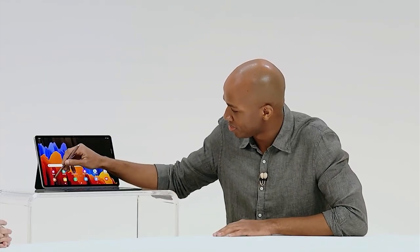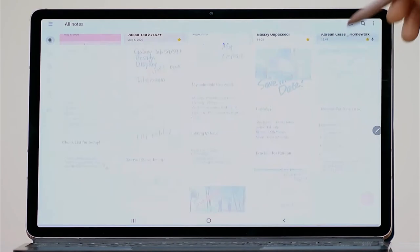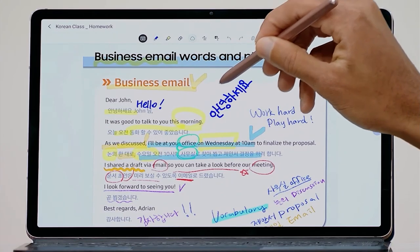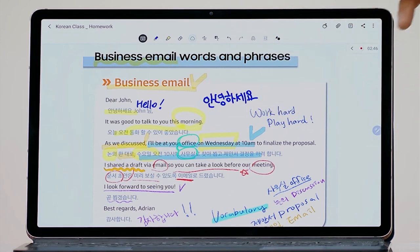Why don't we show them? Sure. Let's start with something simple and then build up. I have the Samsung Notes app open here. I'll pull up a PDF. It's a bit hard to read that. Here, let me straighten it out. Oh, that was Korean. Yeah, I've been taking classes.